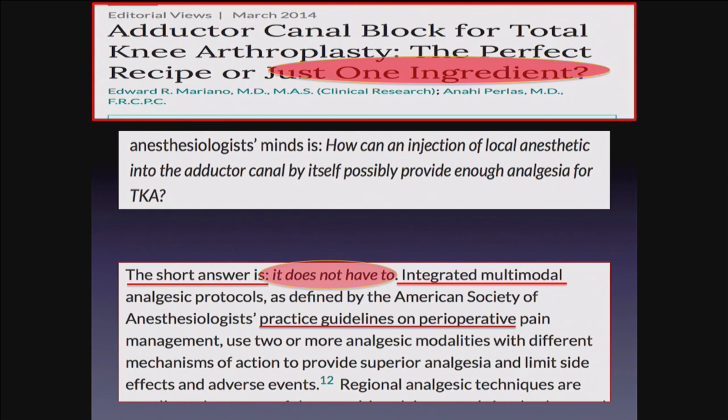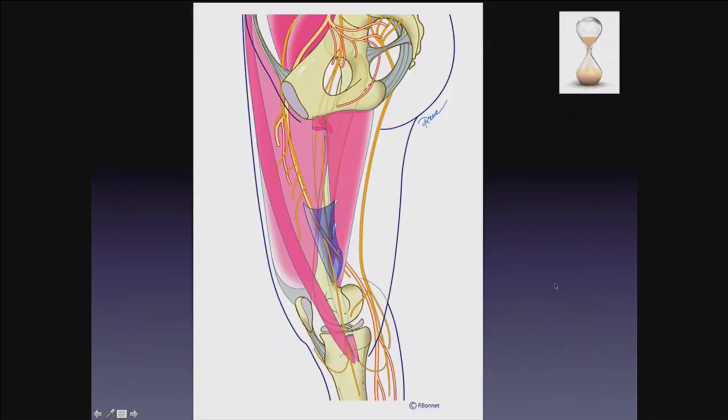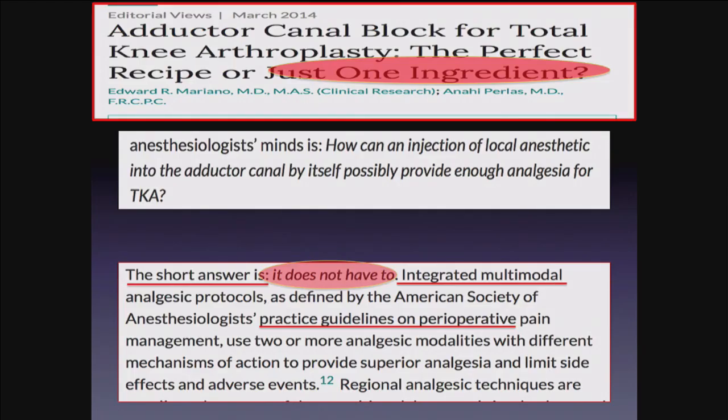Most importantly, these blocks are only analgesic blocks. It means that it is impossible to do a real surgery with this block, and that more than ever, they are only part of a multimodal approach of your technique.